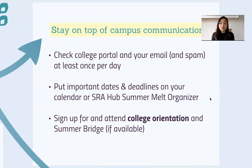You want to put important reminders, dates and deadlines on your calendar. If you use Google Calendar, that's great. If you use a calendar on your phone, or a physical agenda where you write things down, whatever works for you, just make sure they're all in one place and that you constantly refer to it so you don't miss any deadlines. We also have an SRA Hub Summer Melt Organizer that I can show you a little later that you can use.